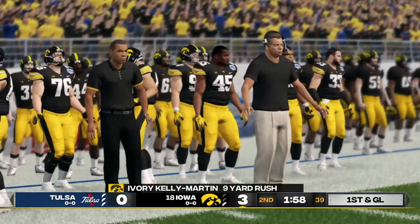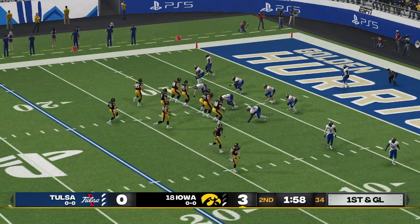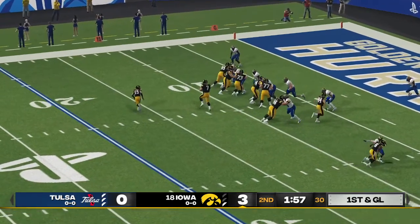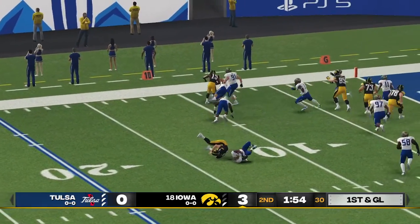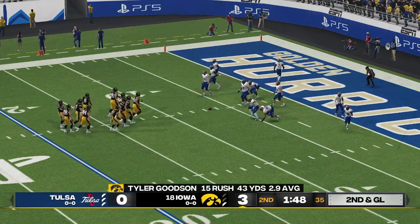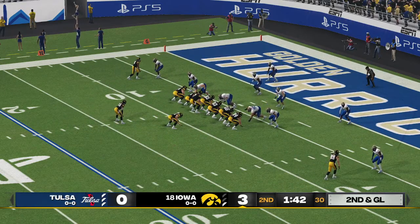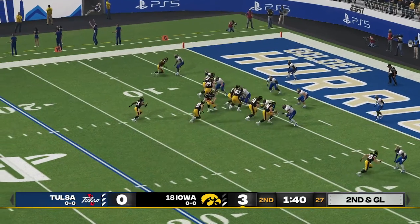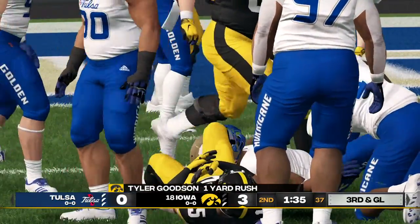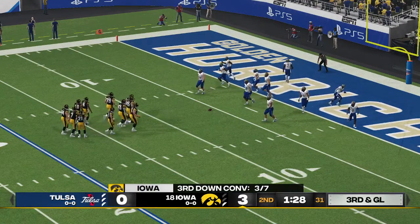What a play to set him up with a first and goal. So they go on the ground and pick up another first down. They are stringing together a nice little drive here. If they keep this up, it'll be hard to keep them out of the end zone. He makes it out to maybe the 7-yard line. From the 7-yard line, second down. Out to about the 6-yard line. And this is the 10th play of the drive.